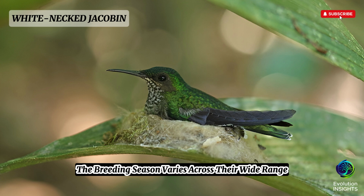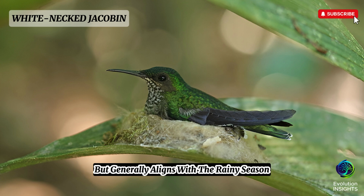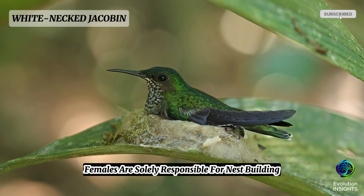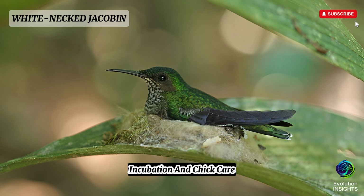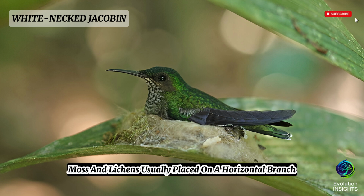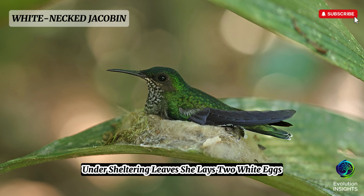The breeding season varies across their wide range, but generally aligns with the rainy season, when flower abundance, and thus nectar, is highest. Females are solely responsible for nest building, incubation, and chick care. The nest is a tiny cup made of plant down, spider silk, moss, and lichens, usually placed on a horizontal branch under sheltering leaves.